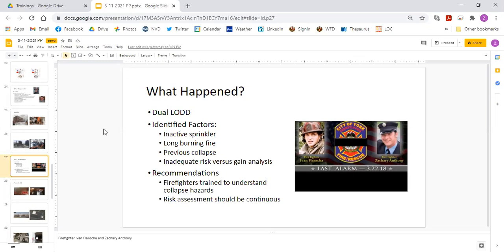And I couldn't determine what the outcome of this was, but there was actually a lawsuit from these families against the fire department and the city, because the building official was there, and the engineer from the people that owned this place. So not only did they have to deal with this line of duty death, but this lawsuit that affected everybody.